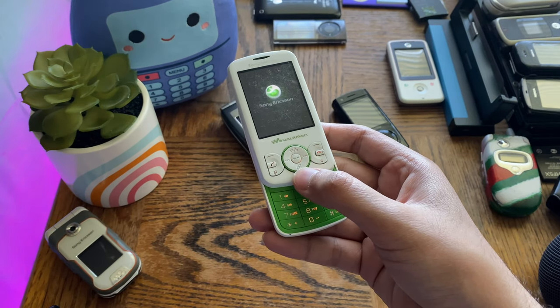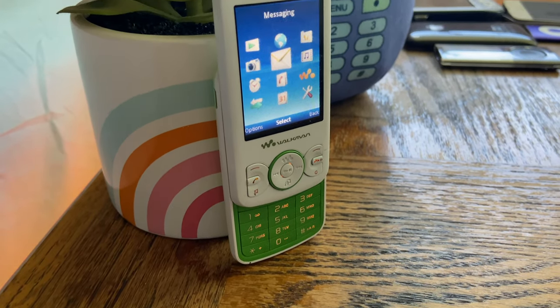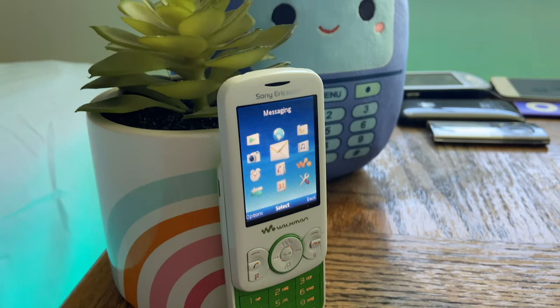And what we have here today is the Sony Ericsson Spiro from 2010. There you go, that's the startup sound. So the Sony Ericsson Spiro is a sliding phone, or a slider phone, that was released in 2010 and was focused mainly on the mid-range market.